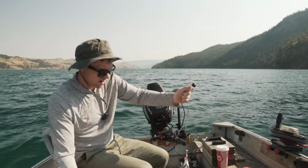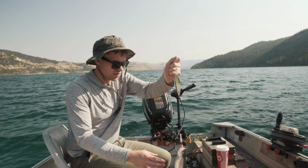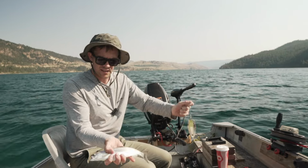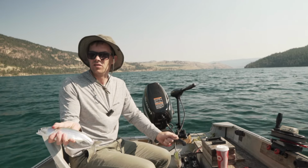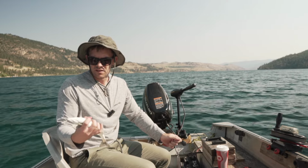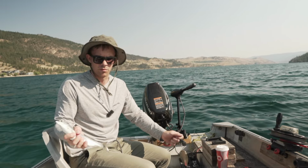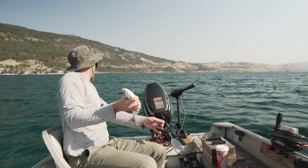When I dropped my rod down, right away at the beginning, I noticed it kind of bounced. I thought I had a fish on, but look at this little guy. He's just like an 8-incher, but there's no way this guy's gonna survive, so I'm gonna keep him. It's unfortunate, really unfortunate. I've been dragging this guy for a couple minutes, so there's no way that guy's surviving.